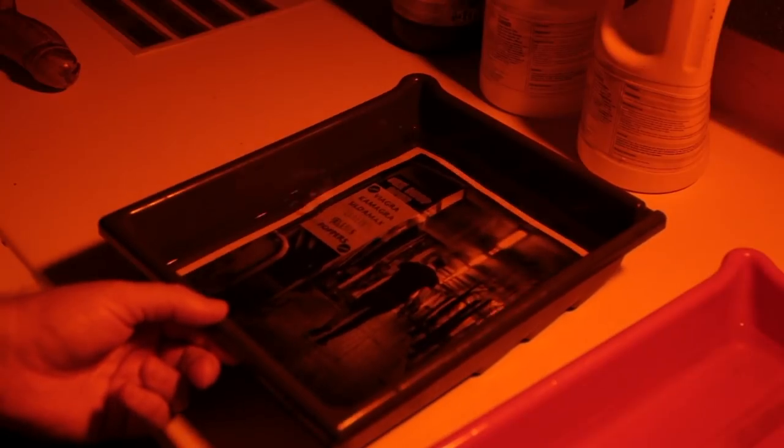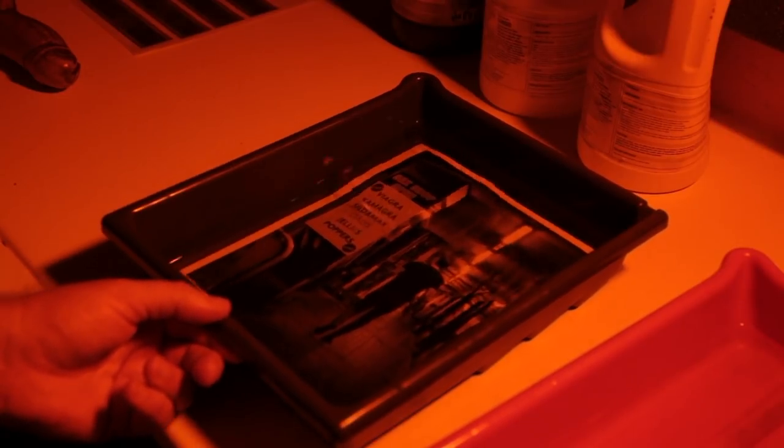Write down your timings, etc., and reproduce at your own leisure. But for me, this is good enough once it comes out and gets fixed and washed. And it will just go in my archive of memories, I suppose.